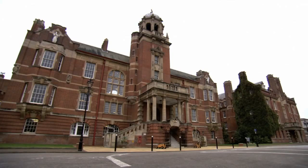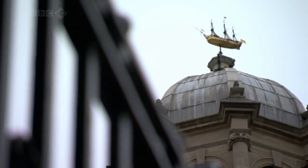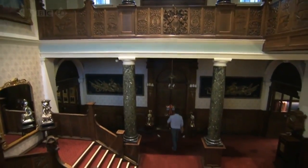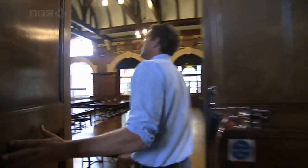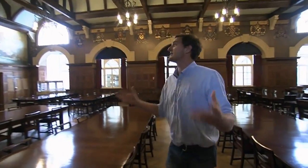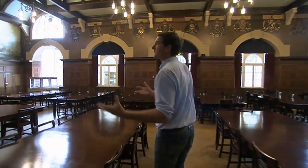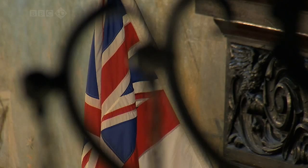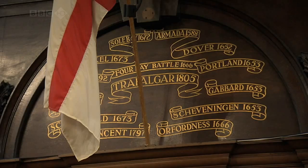They were built in Portsmouth in 1903. This is the mess, the officers' mess, the canteen, if you like, where all the officers that lived and worked in Portsmouth would have eaten. And sitting here amongst your brother officers, there was no doubt as to what was expected of you.